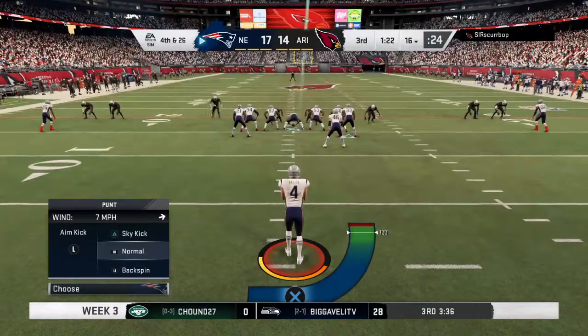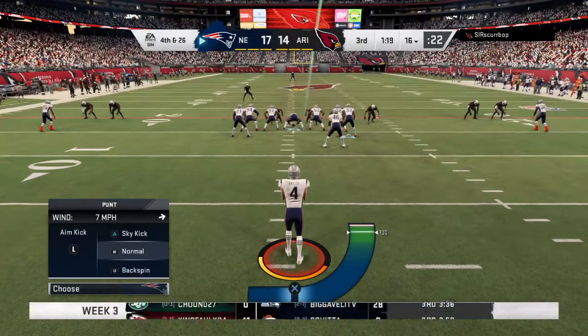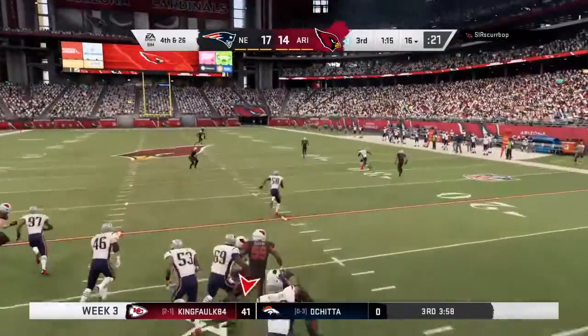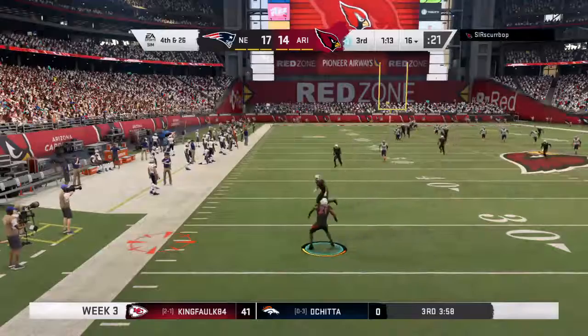Like how they started the 3rd quarter here. They force a punt on the first drive, and after this sack, it looks like they'll be forcing another one as well. Absolutely. Maybe got their 2nd win coming out of the locker room.